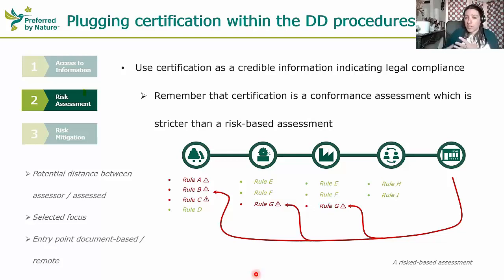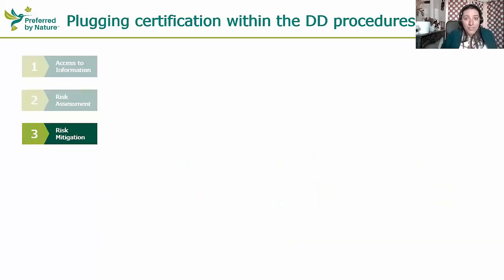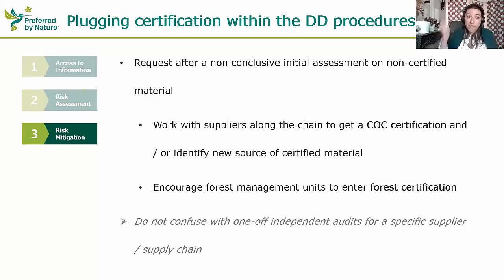So this is the EUTR process, the basic process. It's efficient, but keep in mind that a certification process is more thorough, right? So if you can explain that the certification scheme is compliant with the EUTR criteria, it's much more efficient and reliable than just doing a document-based assessment from a very distant perspective. Okay, so keep that in mind and be ready to explain this.